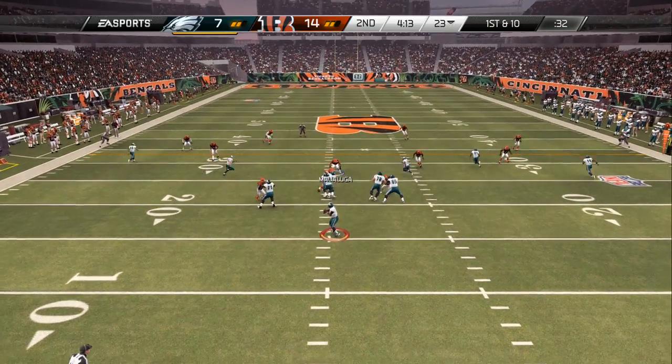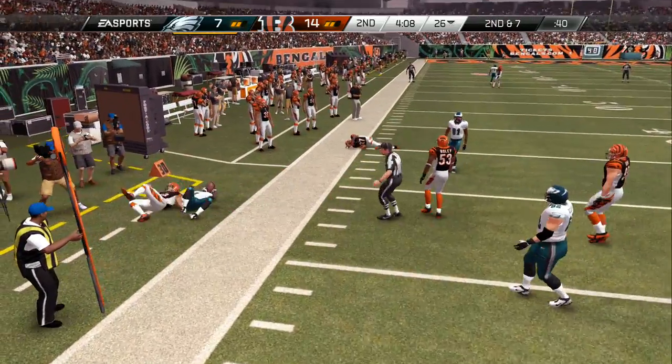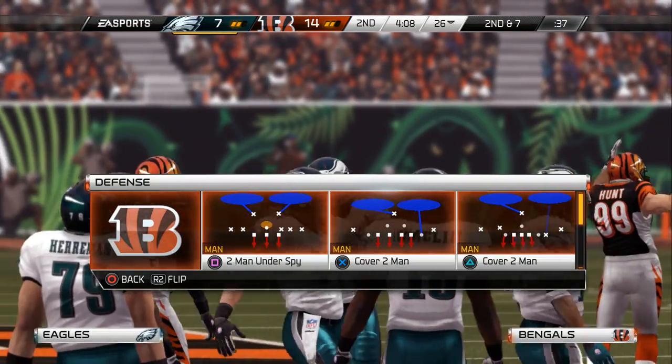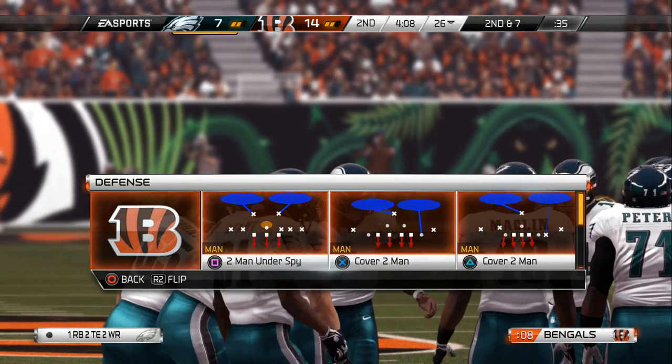Hooper lined up in the slot. In trouble now. And he's out of bounds. Michael Vick, after all these years, when there's nothing there to throw the football to, if he can't find somebody open, he could still take off and pick up some extra yards. Good job that time by Michael Vick.